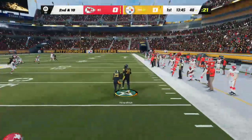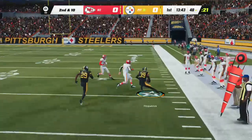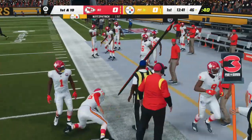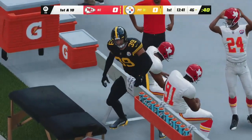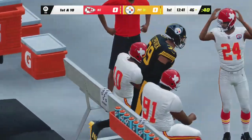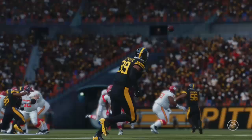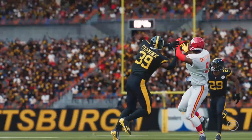Oh, he's trying for Smith-Schuster, but it's intercepted. Picked up by Minkah Fitzpatrick. Not something you see very often from a quarterback of his caliber, an opening drive interception. Oh, there's no doubt in my mind that even he's surprised at how that one played out.